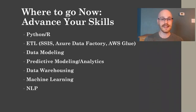So you got the job, you're a data analyst, and you've been a data analyst for a few years now. Now, what's next? What are the things that you should be doing to advance your career after that? There are a few different paths, and we'll talk about each one after this, but something that every single person should be doing is actually advancing their skills.